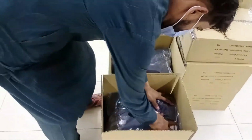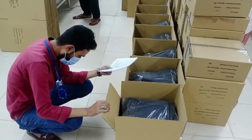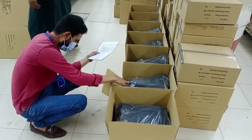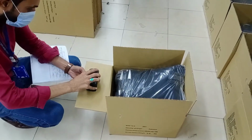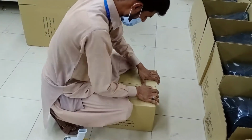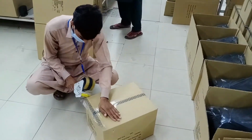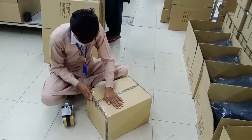Once it's put into the carton, the packer will call the integrity officer, who will check it against the PO. Once the contents of the carton are okay, a QC pass stamp is put on the carton. Then the packer will seal the carton and send it to the dispatch area.